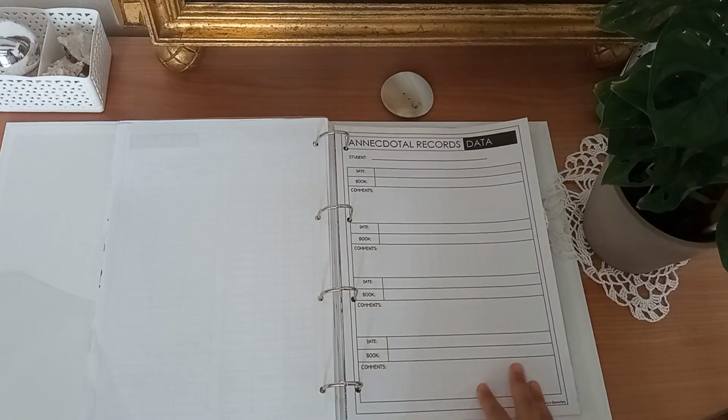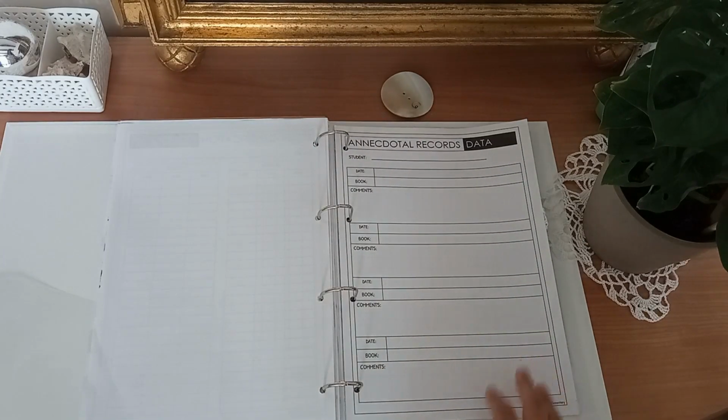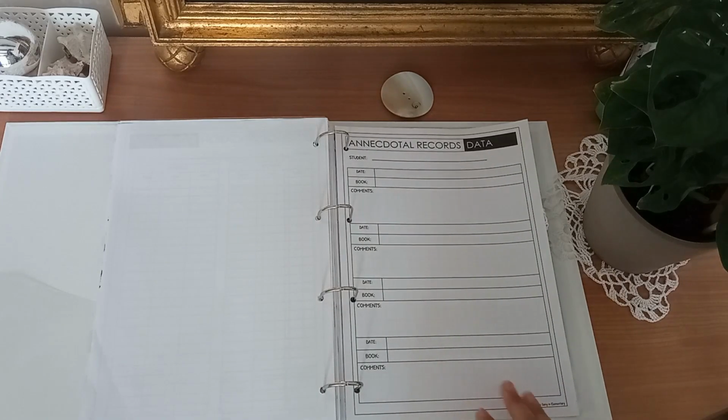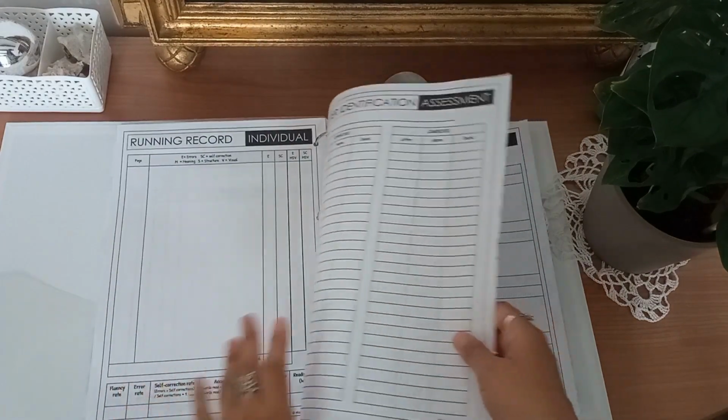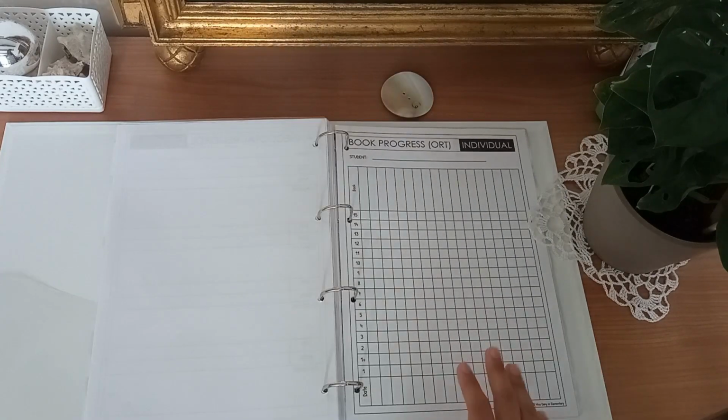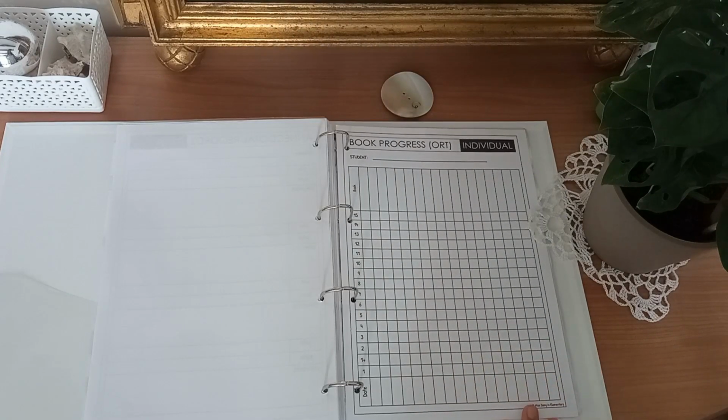These you can take when you are meeting with small groups or whenever you see children doing independent reading time, or just throughout, whenever you have time throughout the week. This is different from the more formal running record, just so you can make some observations. And I also added a book progress record.